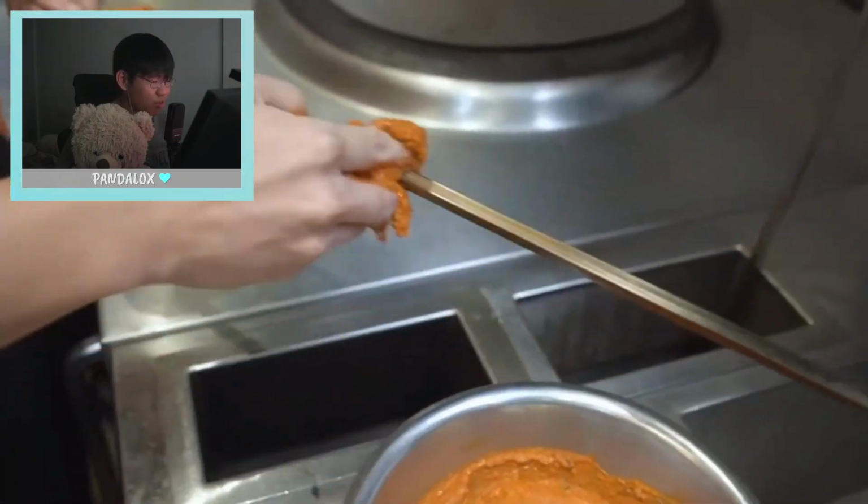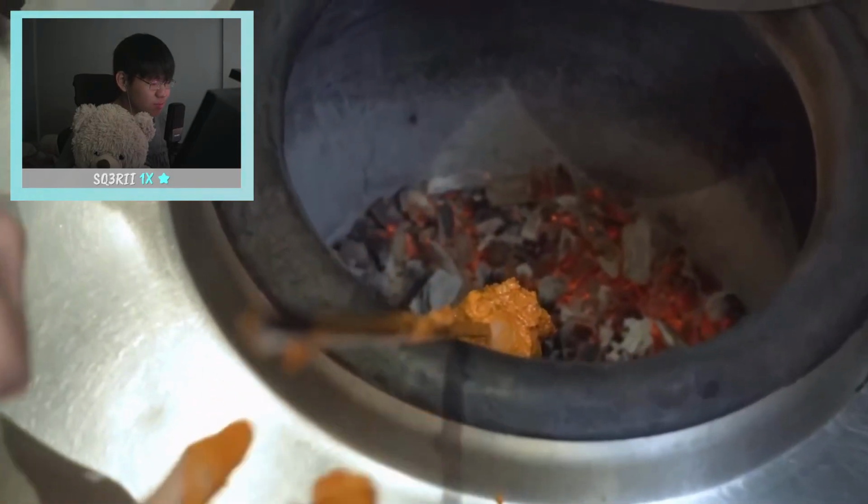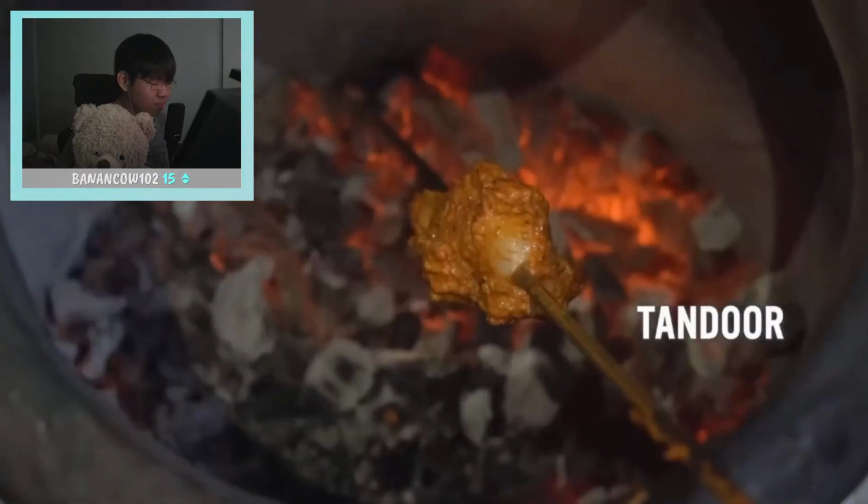Now we leave this for 2 hours. 2 hours later. Grab a skewer, just slot it on. It's a really sick place. Now we put it in, cook for 10 to 12 minutes in this tandoor. This is like Indian people barbecue.